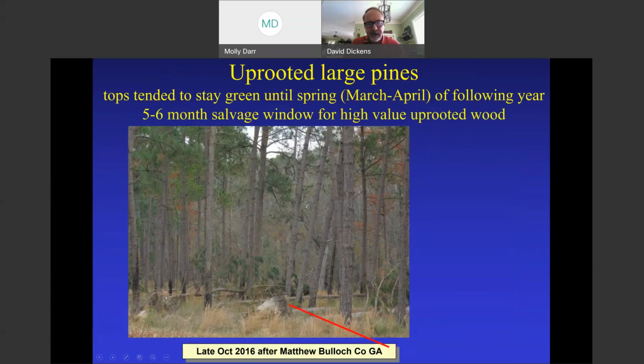Uprooted trees, they're not going to make it. If you see root balls like this, they're probably going to be brown needled by around April 1st of the following growing season. Okay. Stem quality issues are real big in stands.